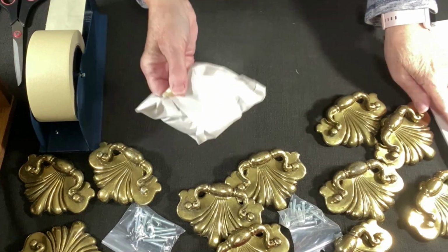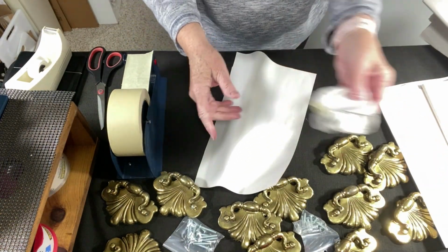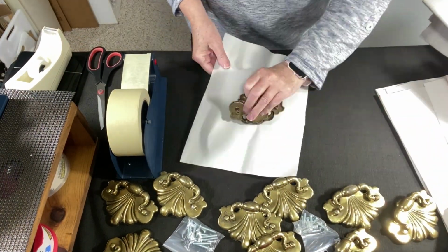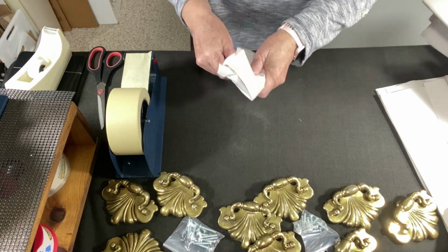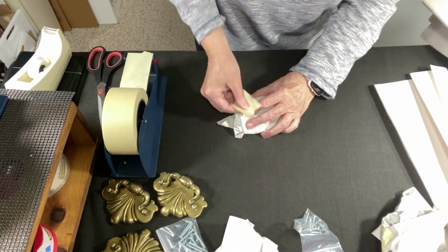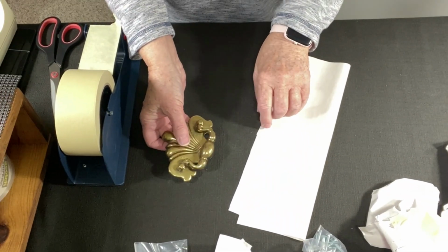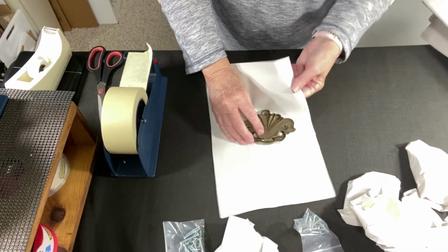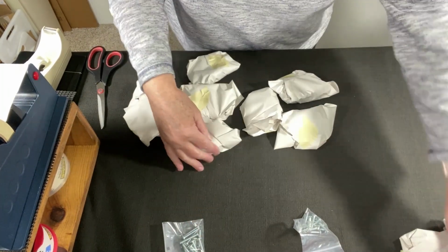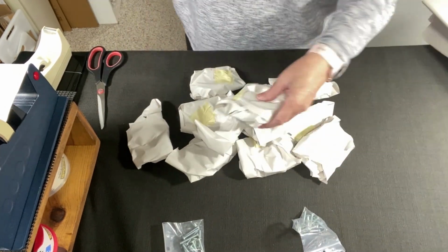I know they're not in perfect shape, but I still want them to be presentable upon arrival. What do you know? I cut exactly how many I needed. 1, 2, 3, 4, 5, 6, 7, 8, 9, 10, 11, 12.